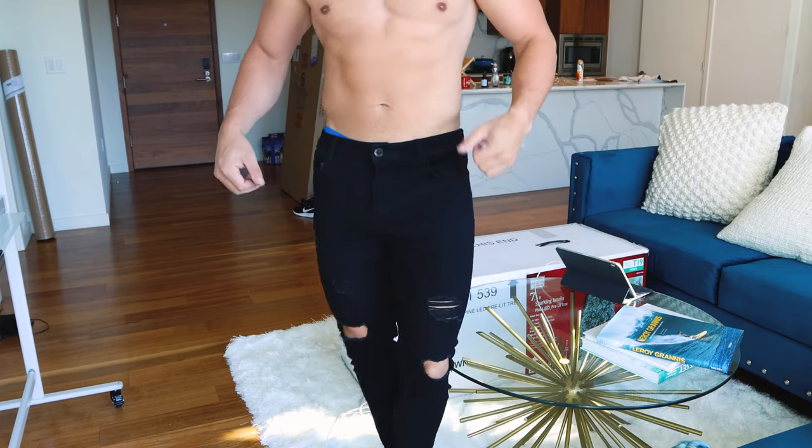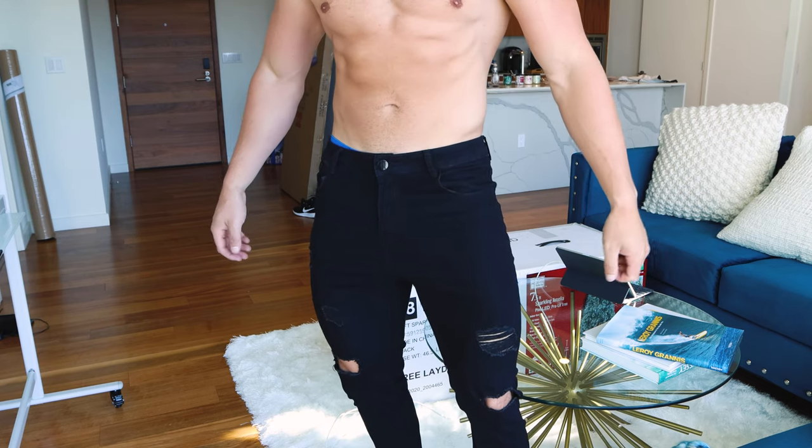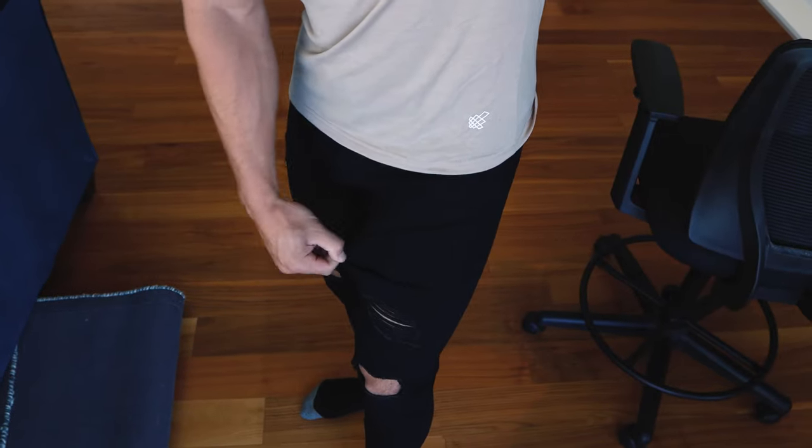The highlight of this for me has been the Cypher Distressed Jeans in black. I love a pair of black jeans. I think they're super versatile. You can match almost anything with black jeans and they're stretchy. So I'm wearing them right now. And what I love about this is the stretch in the jeans. It's not a very, very tight, constrictive fit.